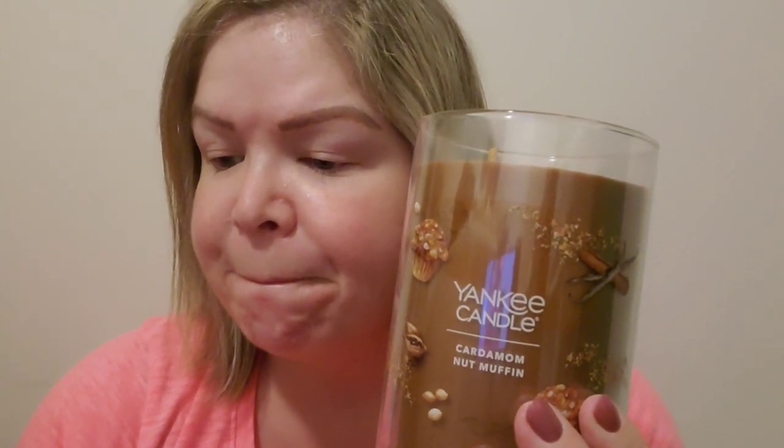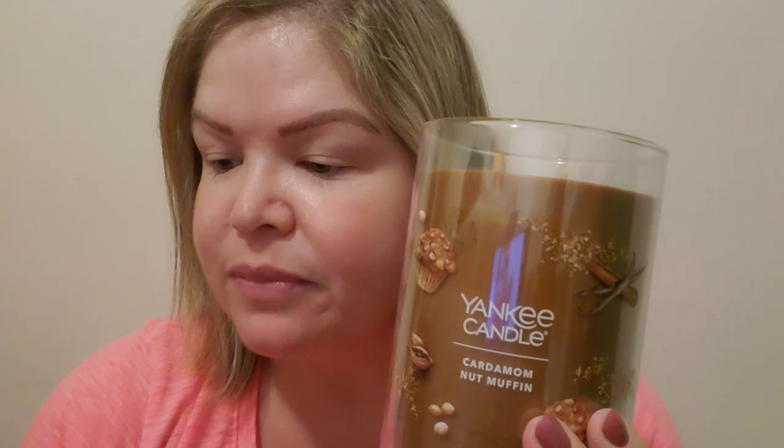So the notes of this one: cardamom, cinnamon, sugared dough, creme brulee, chestnut, pumpkin, coconut, vanilla bean, and clove. Lots going on in here. But this one is pretty heavy on the cardamom, but the second thing I'm getting is chestnut. I love chestnut. It's so good.